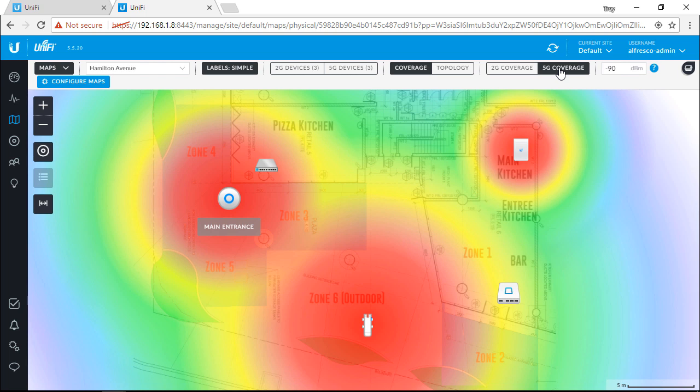And in fact, there's a reasonable degree of signal strength all over the place. And even where it's weaker, when you think back to the 2G coverage, that comprehensively covered everywhere. So based on this, it looks like we're going to have a pretty solid network at Alfresco.